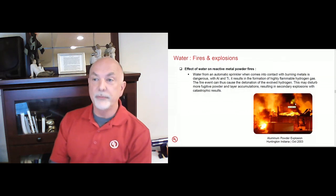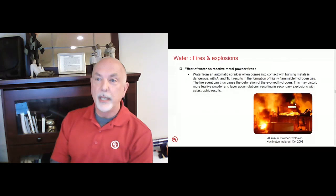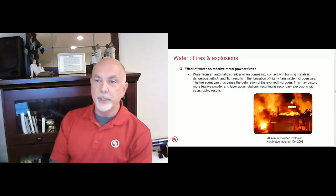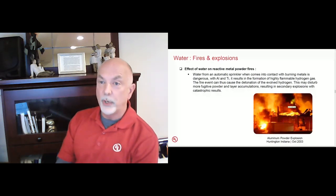So, a Class D fire extinguisher. But on top of that, some materials react extra special with water added to them. They create an emission of hydrogen gas under certain conditions, and that can really exacerbate and make the situation even worse. So you want to make sure you fight the fire, if there is one, the right way.